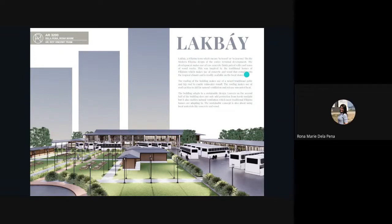Yeah, so good day, sir, and to everyone listening. Today, I'm going to present my design for a proposed Cebu North Bus Terminal. And the name for this proposed development is Lakbay.